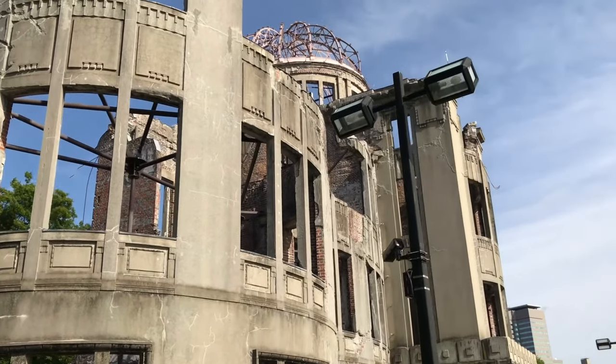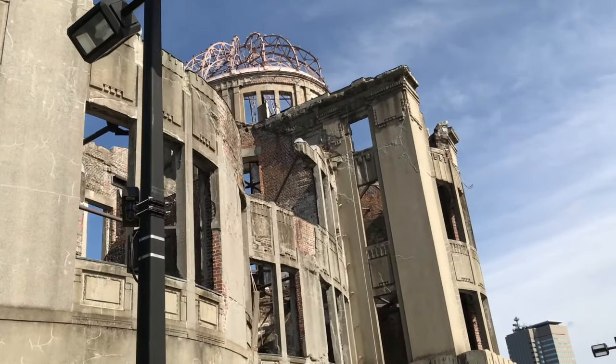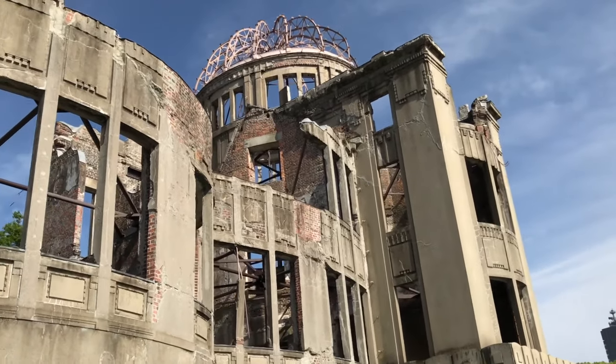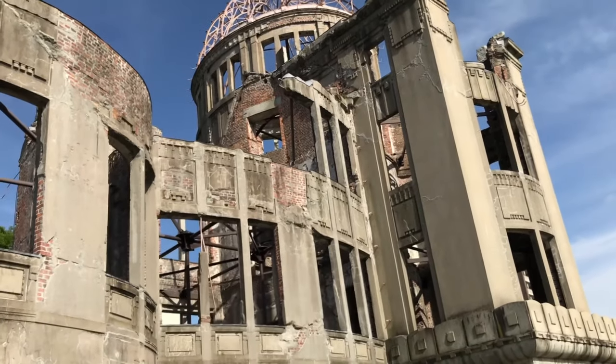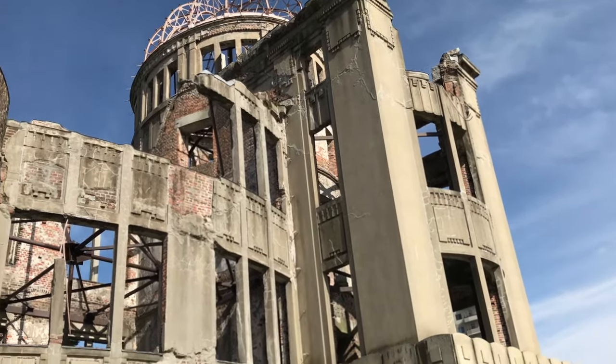Draws you in. As you pass by the dome, you are instantly aware of the significance of what happened here and how it changed our world forever. Certainly a more somber part of your Japan experience, but it is a must visit.